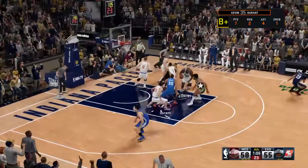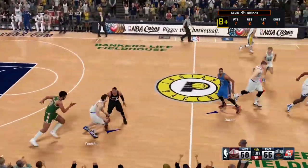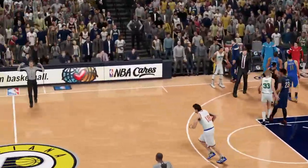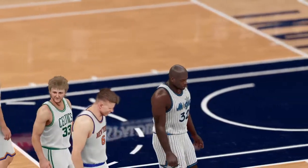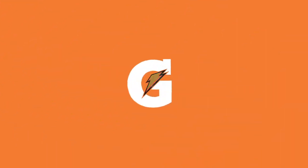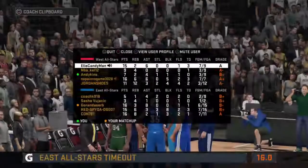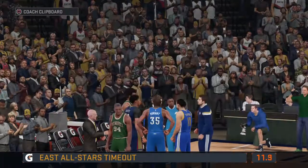Well said, G.A. The battle on the boards, Clark, could go a long way toward deciding this game. You know, and if that play is any indication, that's a battle they're willing to put every ounce of their energy into winning. And the East All-Stars call time here. They're down by 3. 58 seconds left in the fourth quarter.